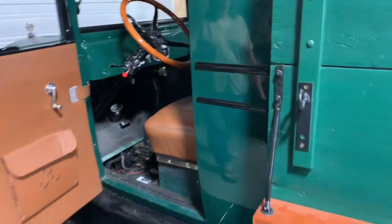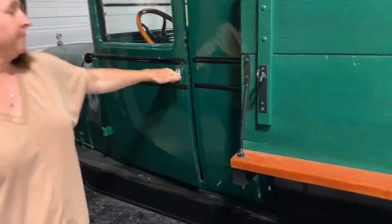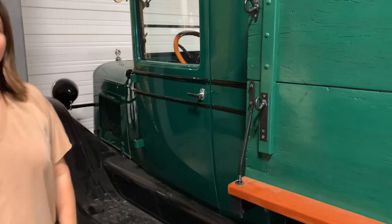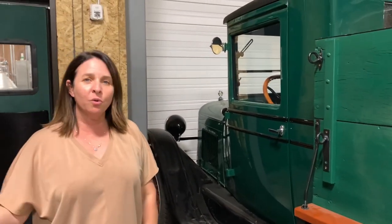It's fascinating. What year is it again? 41, you said? 1927. Oh, 27. This is 27. The picture was 1940. And in 1941, they got a Dodge. And so that's actually our double clutch logo, our 1941 Dodge.